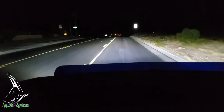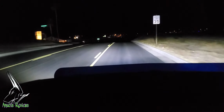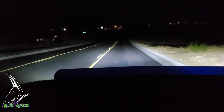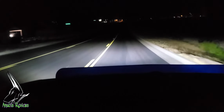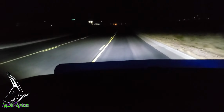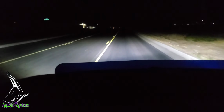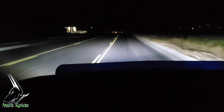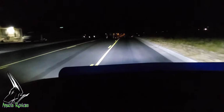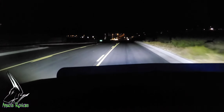But as I can see, that minor change in the headlight height doesn't really change much. I mean, yeah, it looks like it on here, but I've got a lot of view here, and I'm no longer blinding anybody, high wise.